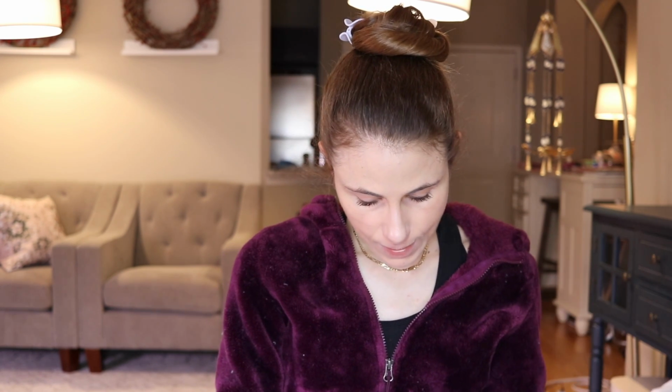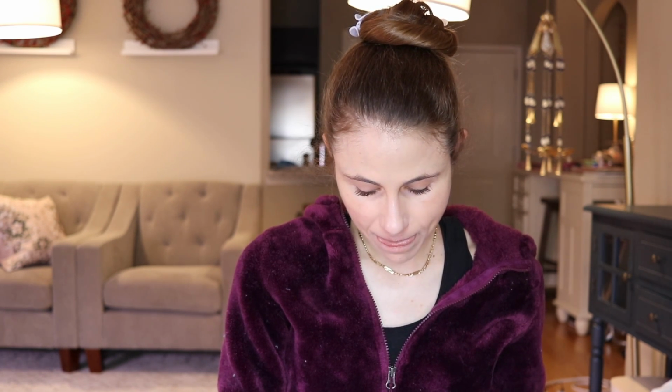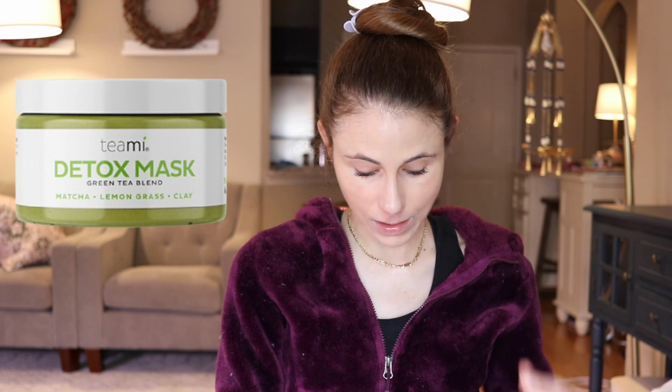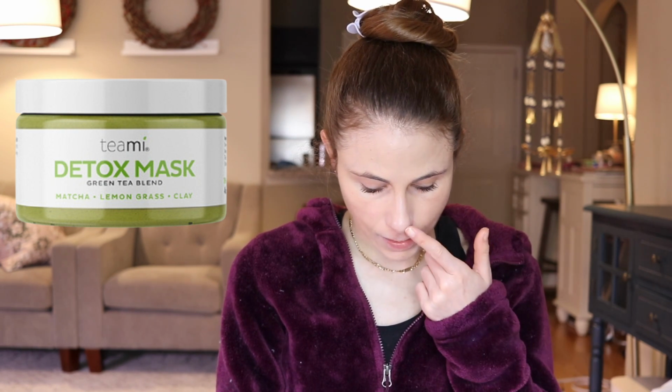All right, next up is March 29th. Now, this is something that I have used and reviewed for you guys, and I actually think it's really good. It's the Teami Detox Mask. It is a clay mask. It's got kaolin and bentonite clay, both of which help remove excess oil from the surface of the skin and from within the pore. And it's got tea in it, as do all of their products, which can help reduce redness.